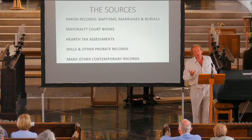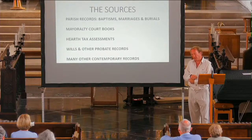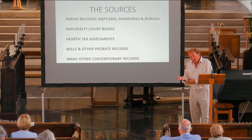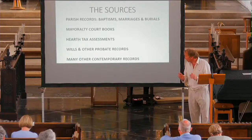You have the mayoralty court books. These are big books in the Norfolk Record Office in the Archive Centre, where all the decisions of the Court of Mayoralty, which is headed by the mayor and including the aldermen and Common Council, are recorded. They meet and pass judgments on people or building regulations, all sorts of things like that. So some of those can be very interesting.